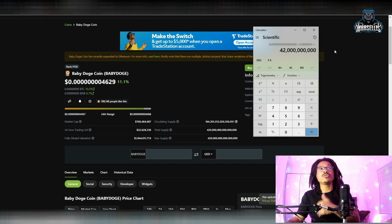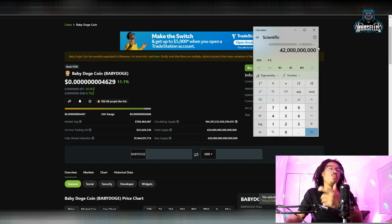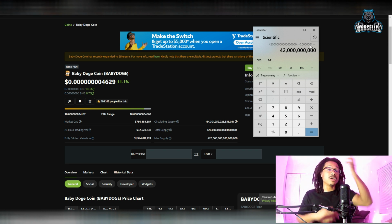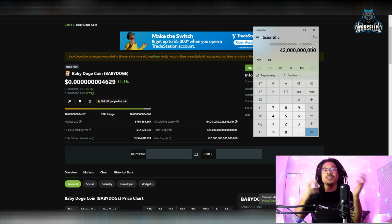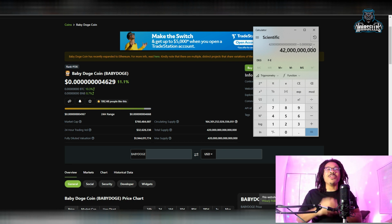Now, I also continued to do more math here. I was like, what if we take off a 0 from here? So if you take off 1 zero, and then you do 5 zeros, that's 420 quadrillion coins, which would have us at a 420 billion fully diluted market cap at 5 zeros. Let's be honest, I almost did the Biden thing again, the million, billion, trillion.